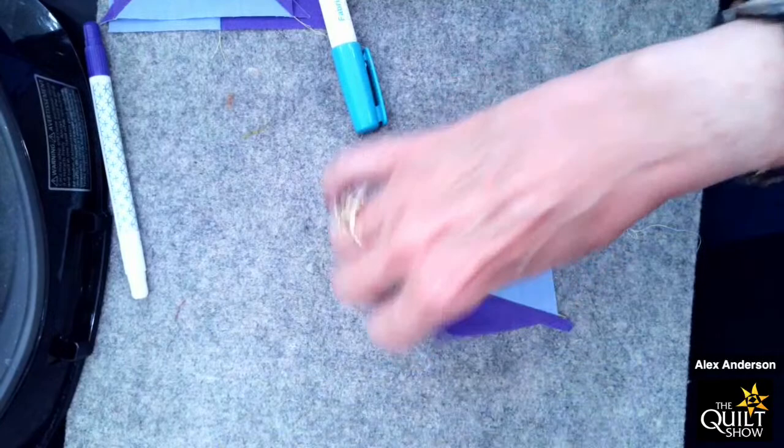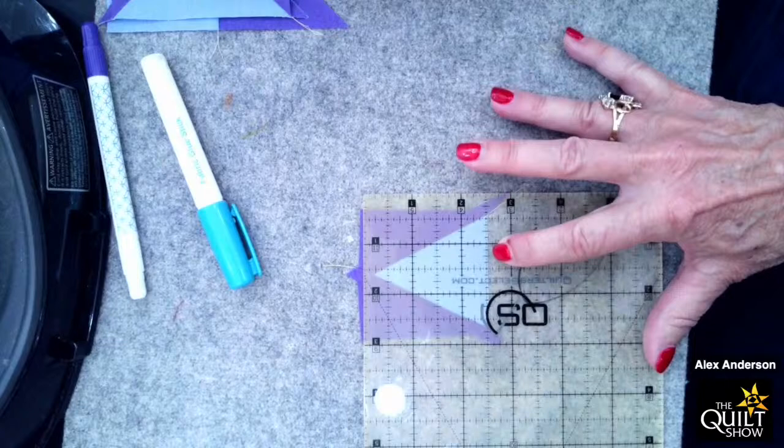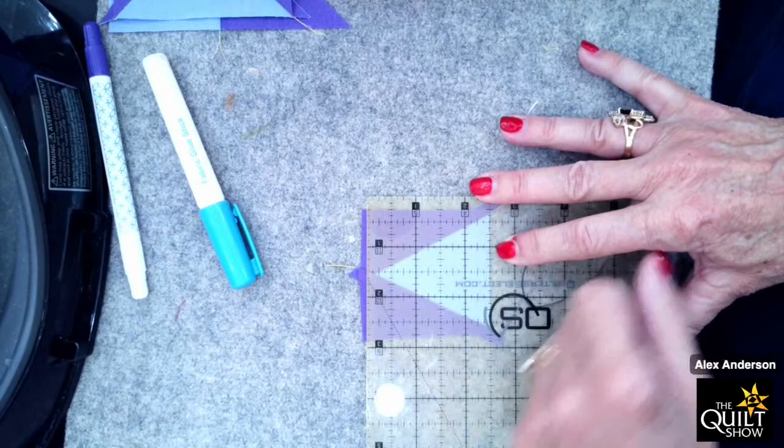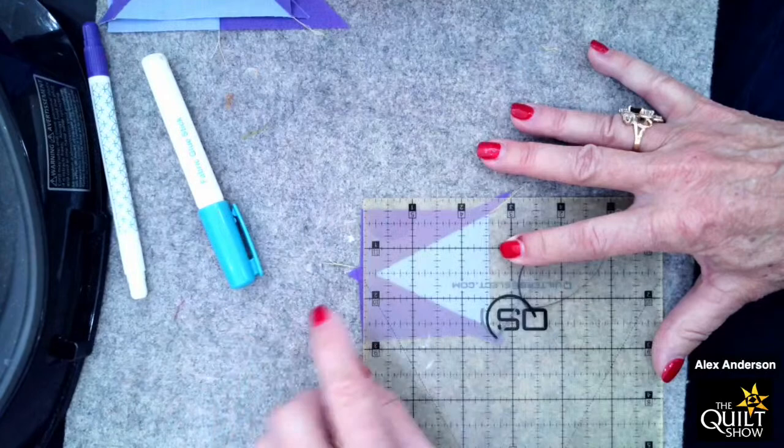So, again, I rarely do this, guys. I'm going to put this on 2.5. Okay, now that makes it less than a quarter of an inch. So I'm going to just take this at a quarter of an inch and trim that off. Ignore everything else. Quarter inch to the outside edge. All right.